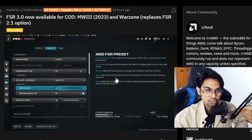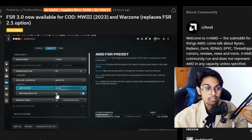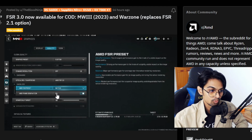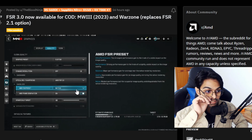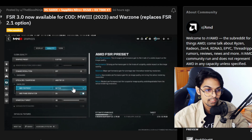And for some reason the picture won't open. So anyway, if we look in here, as you can see, AMD FSR preset native, and the FSR frame generation is right over here, which is on. That would mean that FSR 3 is enabled here, because without FSR 3 you can't really turn on the frame generation at all. So yeah, there we go. It is available now, FSR 3, which it says right over here. And yeah, basically it does support it.